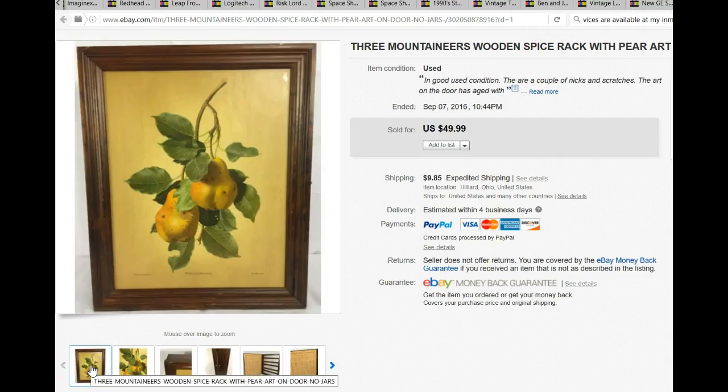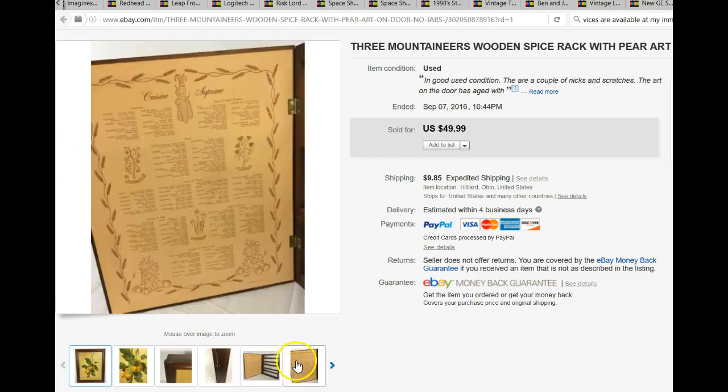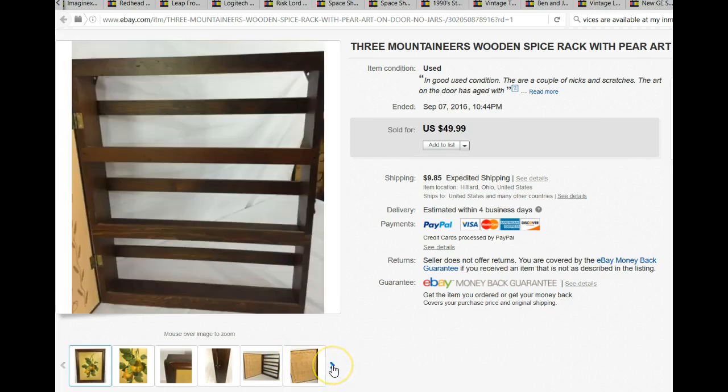All right, this is a Three Mountaineers wooden spice rack, and it did not come with the jars, but just a really cool piece, probably late 70s, I'm guessing, maybe early 80s, but I'm thinking more of the 70s. It has the spice list in the door, and this Three Mountaineers stuff does really well. I found a couple of pieces, but it always surprises me how much people will pay for this, even with nicks and scratches on it. I paid $4.99 for this and sold it for $49.99, probably in just a couple weeks.